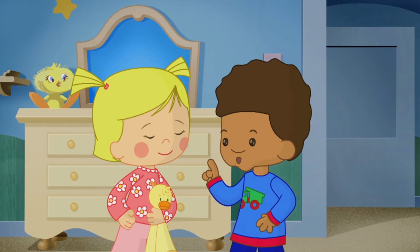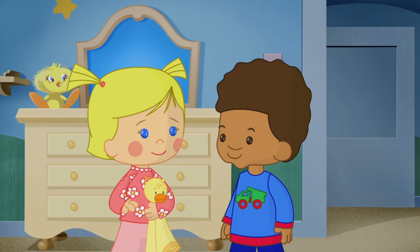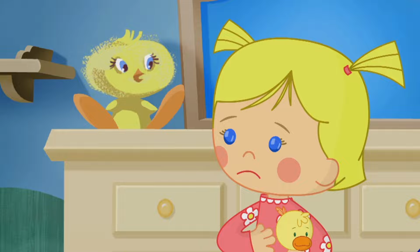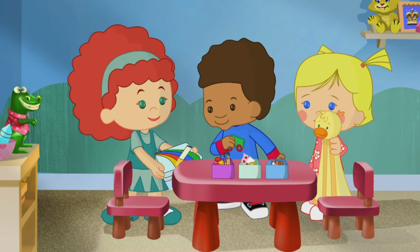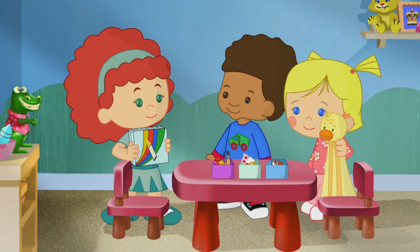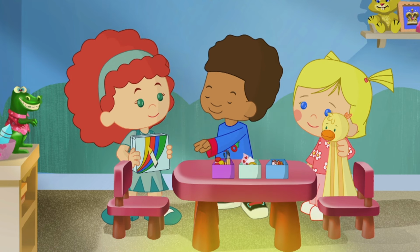We can use Tara's new crayons to decorate the boxes of my tower. Yes! No. No? These are my special new pointy crayons. I want to save them so they don't get unpointy. But you're supposed to use them.